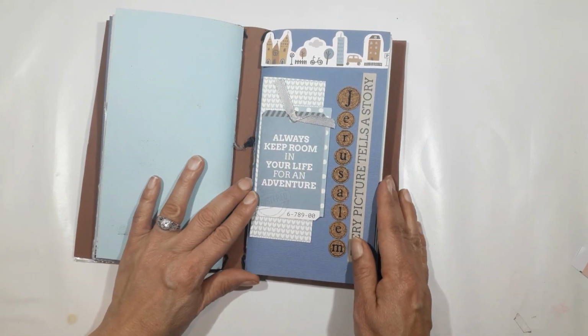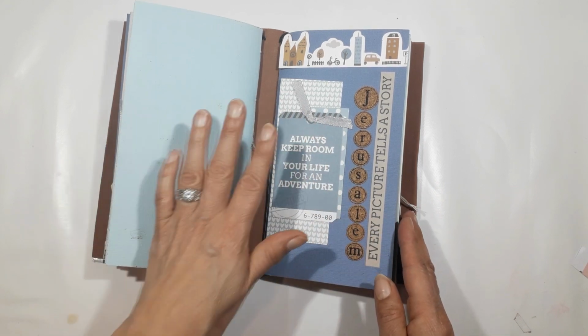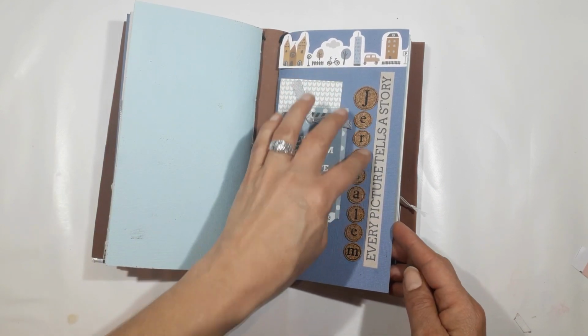This second book is about Jerusalem, and I couldn't obviously fill in there, and I've just made a cover again with Jerusalem on there.